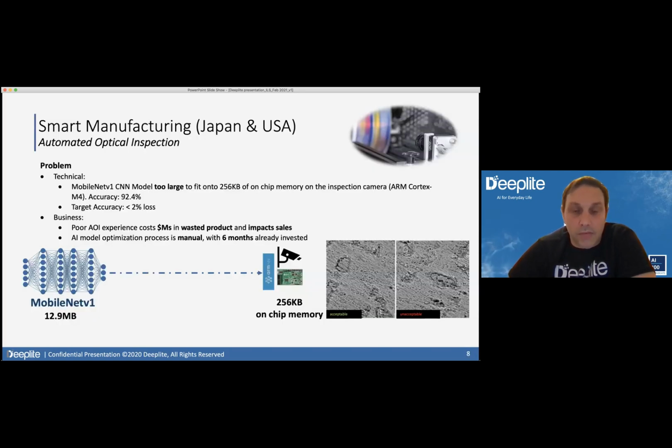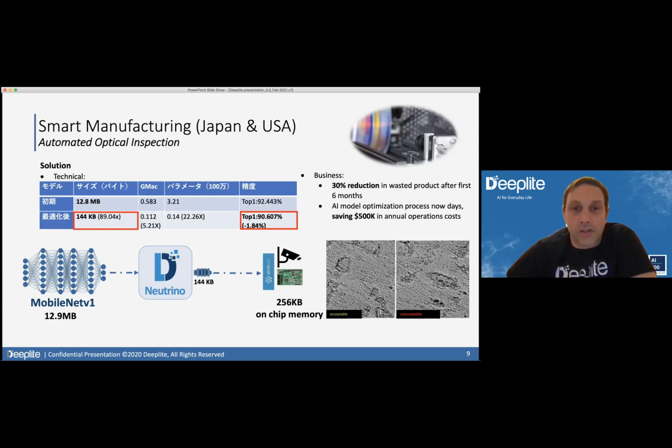So using a couple of customer examples in smart manufacturing with automated optical inspection, again, the challenge was that this application couldn't be run on the target hardware as the model was too large. And this also led to millions of dollars in wasted product and impact on sales. And it was also a time-consuming and costly process. And with Deeplite Neutrino software, we compressed and compacted this model to a size so that it could run on the ARM Cortex-M4 chipset. And we preserved the accuracy of that model as well. And that has had a significant impact on the business for the company.